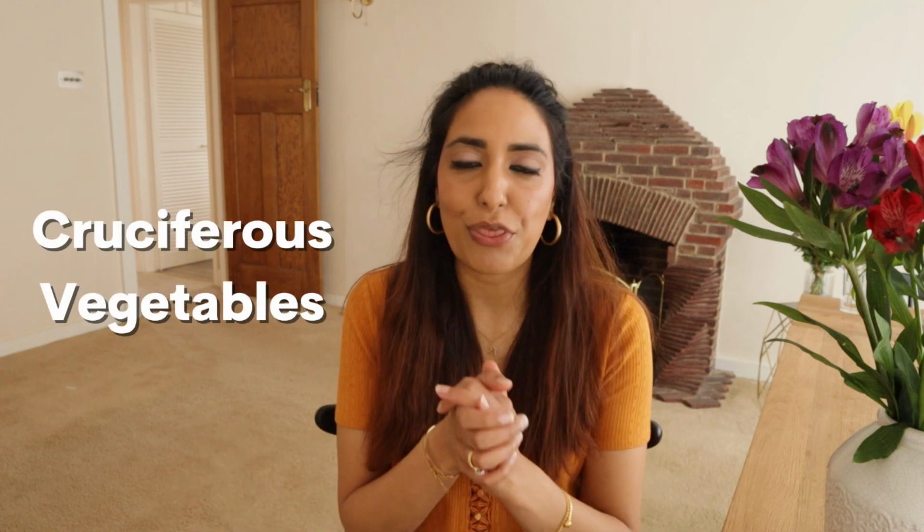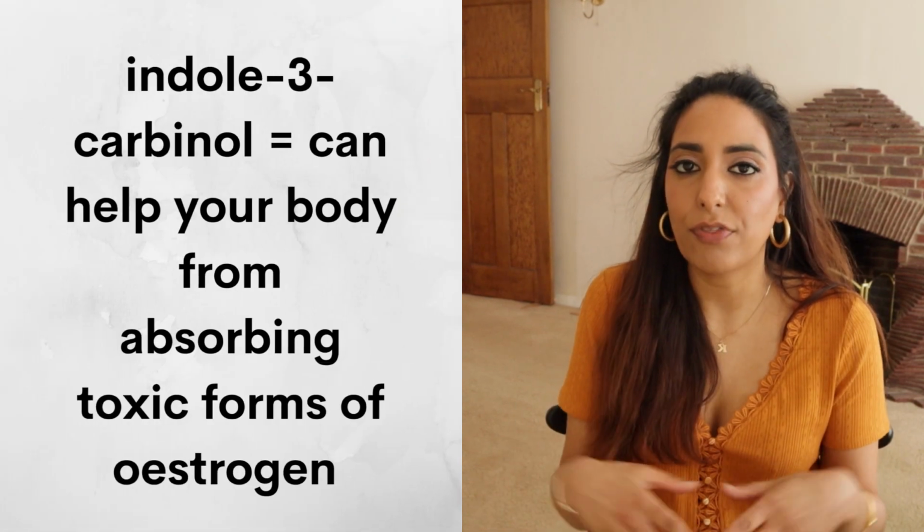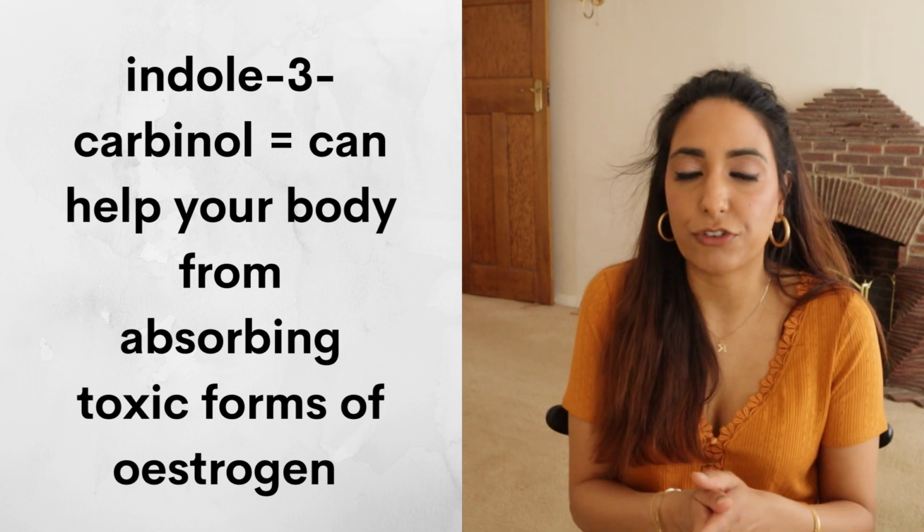I'm going to quickly focus on cruciferous vegetables, so things like broccoli, kale, cauliflower, cabbage, because they contain so many nutrients that our hormones absolutely love. First thing I want to mention is indole 3-carbinol. So this is a compound that is derived from eating cruciferous vegetables, and this can help our body from absorbing toxic forms of estrogen. And the second is glutathione.